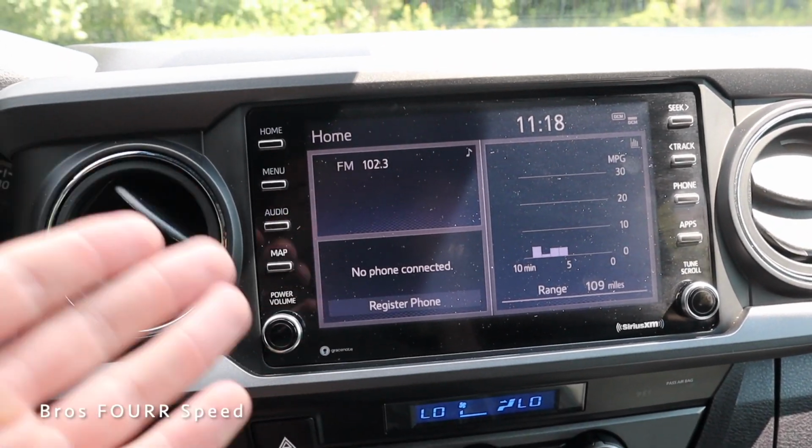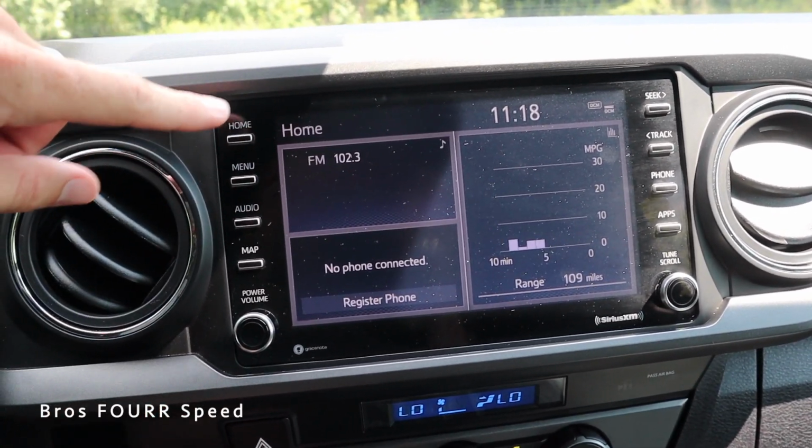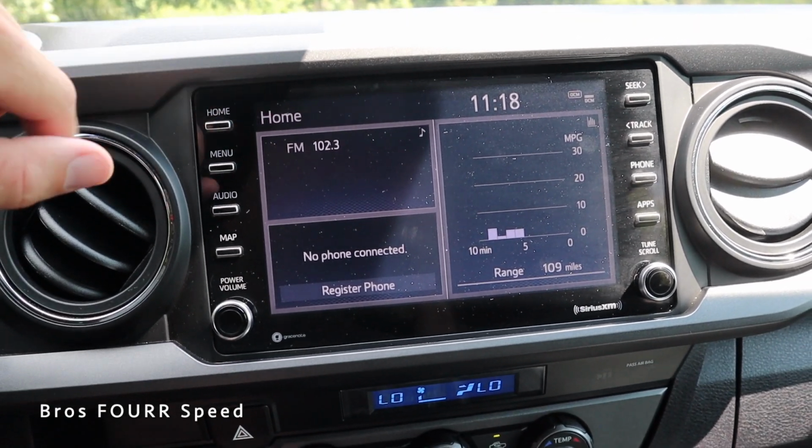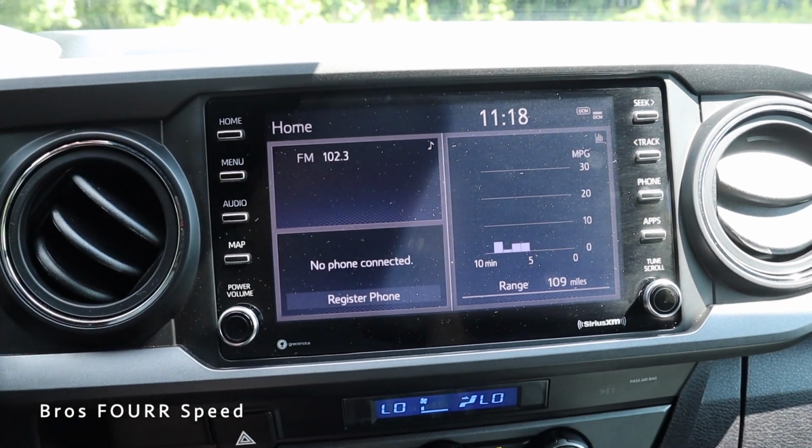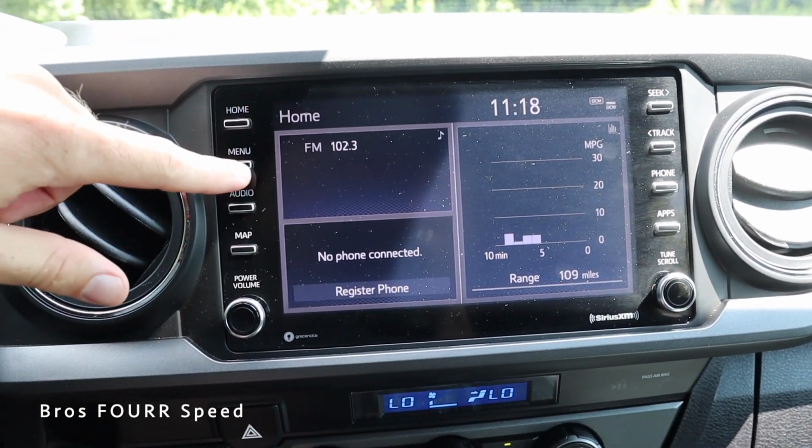And now looking at this screen, which is a touchscreen system, you can use these buttons on each side as well. So right now on the home screen, you can see audio and phone along with live readouts for MPG, and you can configure this depending on what you'd like to see.